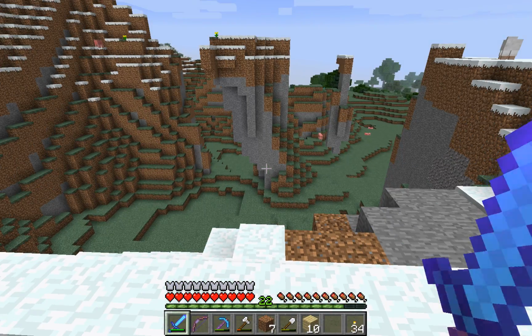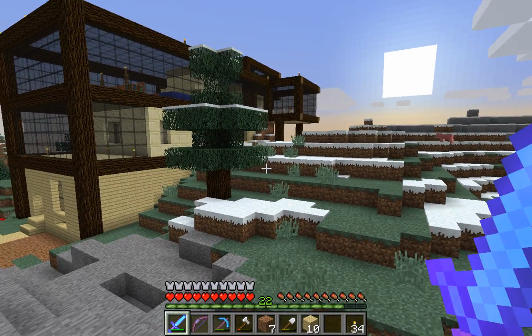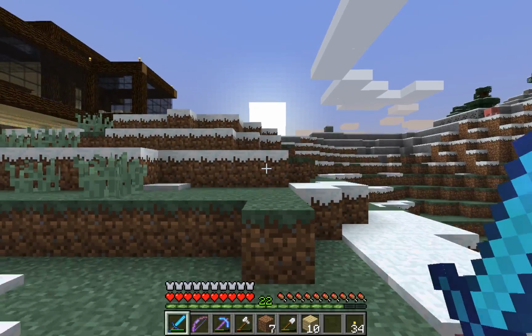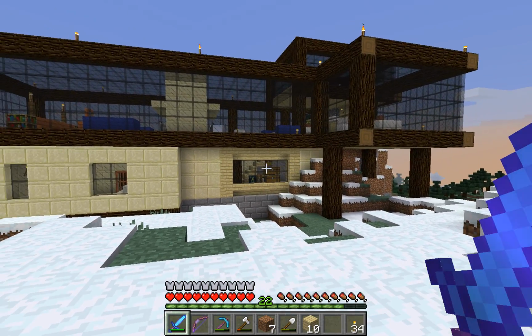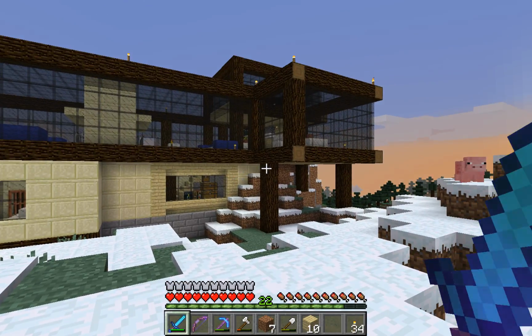This is a gorgeous area. I mean, look at these rock formations. Needless to say, the sun is going down. But as you can see, I have decided to go for a very, very modern build, and it is actually, in a funny way, very Scandinavian.